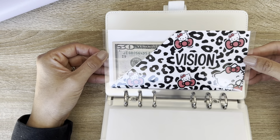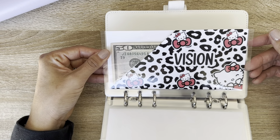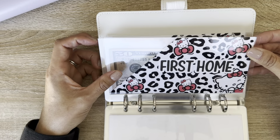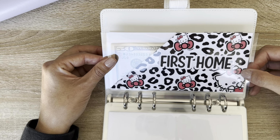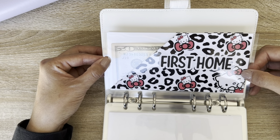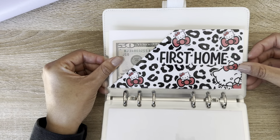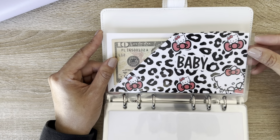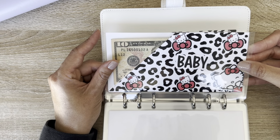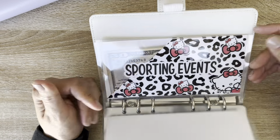Vision is for me, I wear contacts, and just if I need to do an eye doctor appointment. First home, we are saving to maybe purchase a home. It's pretty crazy with interest rates, and there's not much availability in California, probably in our price range. So anyways, I'm just saving up. We're hopefully saving up for our first home. Baby is for a future baby. Currently it's just my husband and I, but we are most likely going to start to try next year sometime, so we're just saving up.